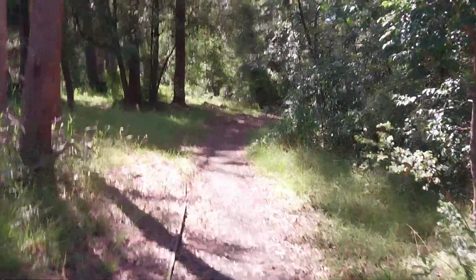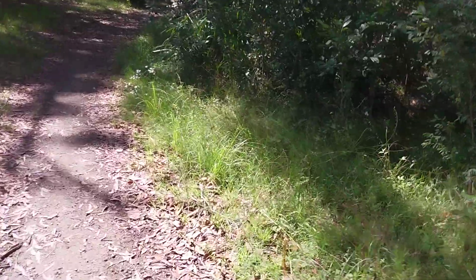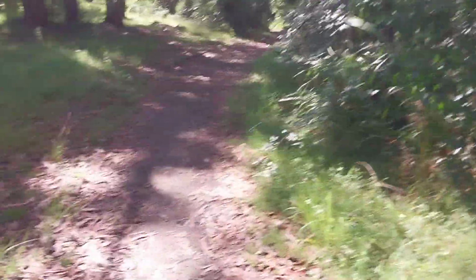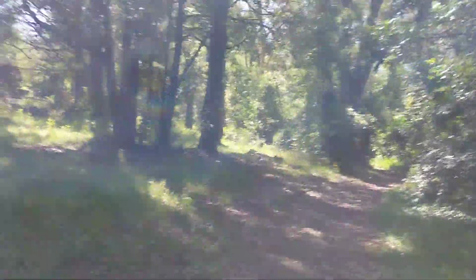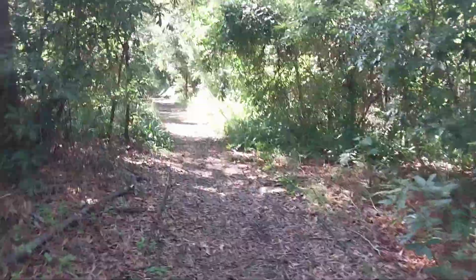But if there's one thing you always watch out for when out bushwalking on tracks like this, especially a very well hidden one, is snakes or anything that can be deadly, but mostly snakes. But because it's hot and it's still very early, they wouldn't be ready to come out yet, as far as I know.